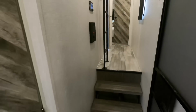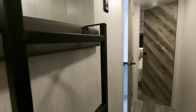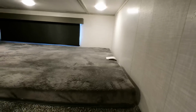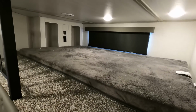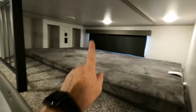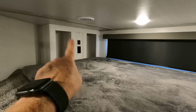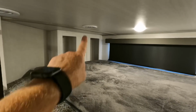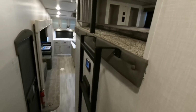But in order to get to the bunk bed, the loft bed area here in the hallway, you get there by means of this ladder. And the manufacturer says this is a 60 by 80 queen size bed. Measurements from ground to floor, you're around 24 inches of space. Pull out blackout shades, and you do have 110 and 12-volt outlets there with a little cubby on each side. And there is a quick view of the vent for the loft area.